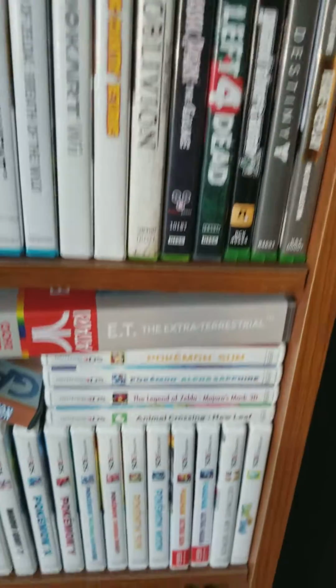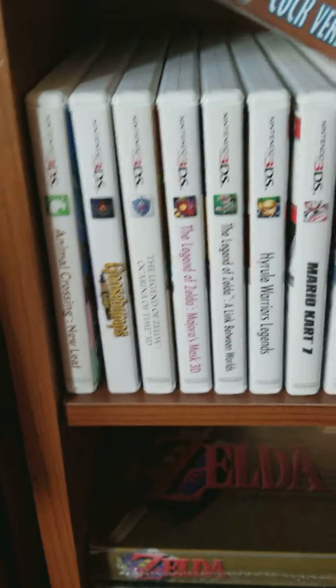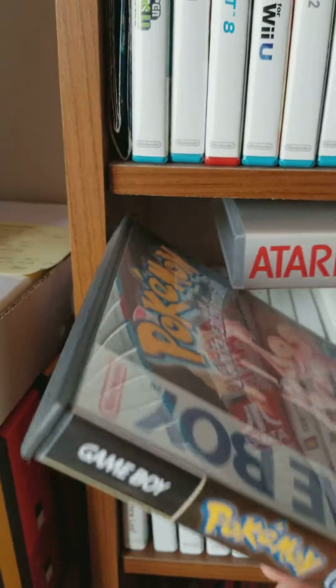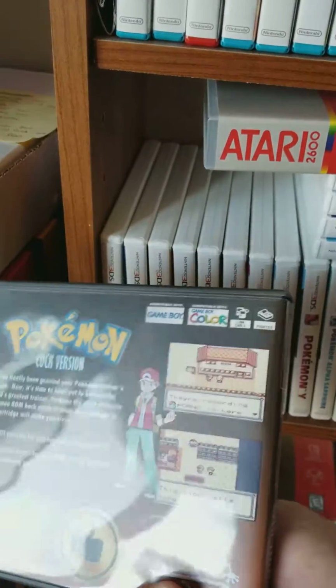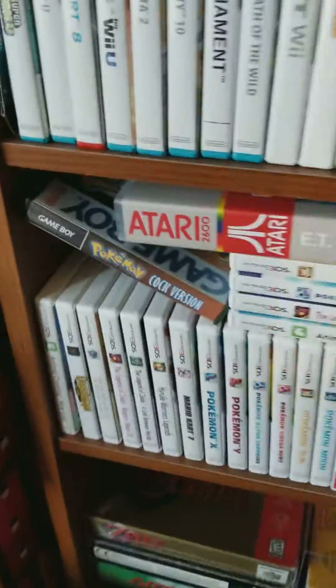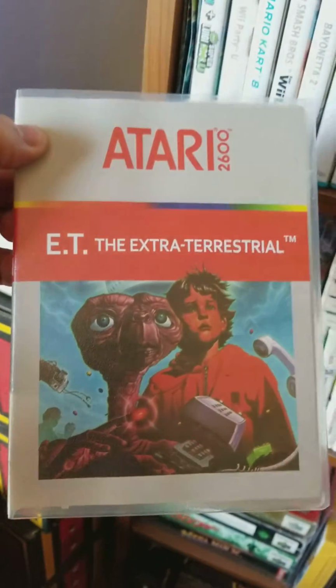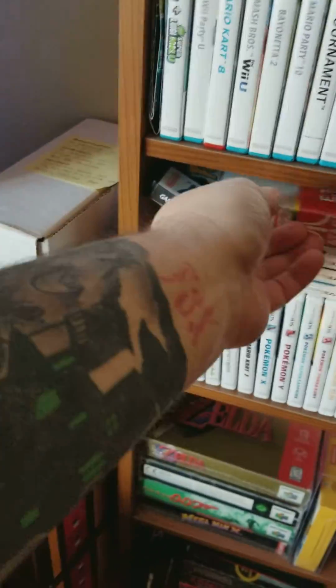We move down again. We got my 3DS games, mostly Pokemon, including even a hack version of Pokemon Cock. Pretty fun game, actually. It's fun to laugh at. Then just a random Atari 2600 E.T. It's the only Atari game I got, but it was my favorite movie, so I thought I'd get the game.